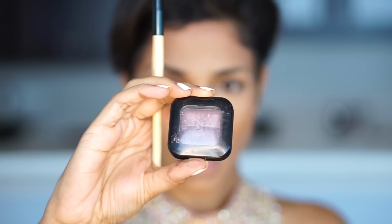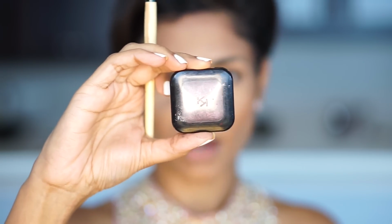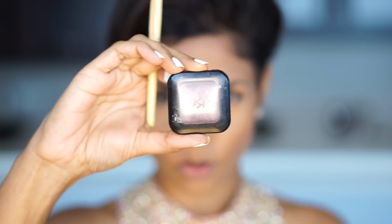Take a bigger brush to blend it out. I'm now going to use Kiko Cosmetics Bright Duo Baked Eyeshadow. It's an ombretto color. With a soft shadow brush, I'm going to use the lighter color out of the two and just pack it on my lid.